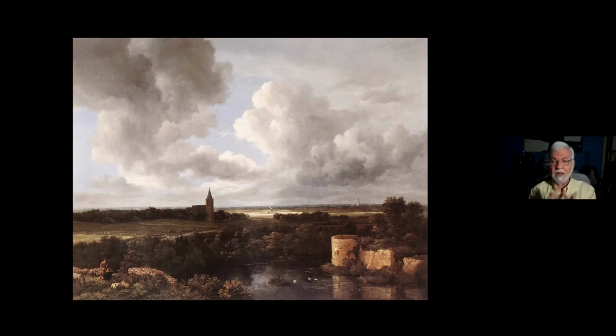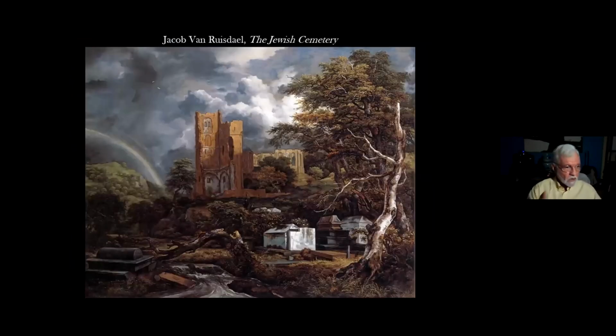So the idea that the Dutch invented secular art is true in a way, but it's so invested with Protestant values. Now here's one called The Jewish Cemetery, also by Ruisdael. And this, again, could be taken as kind of romantic, some ruins and so forth. But if you look carefully at it, there is a Protestant narrative.